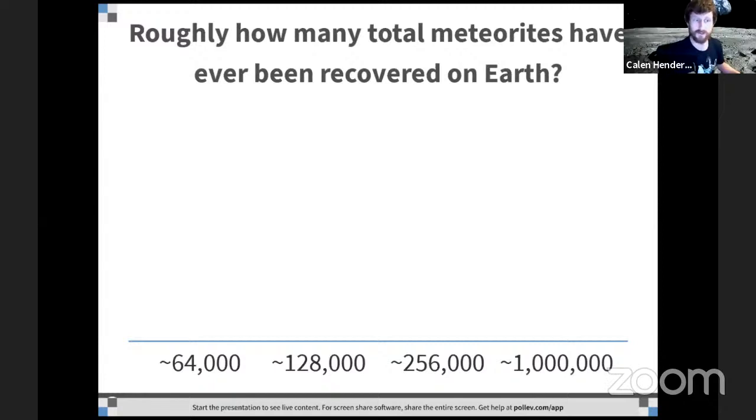So the first question is, roughly how many total meteorites have ever been recovered on Earth?